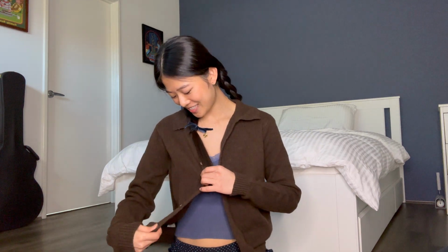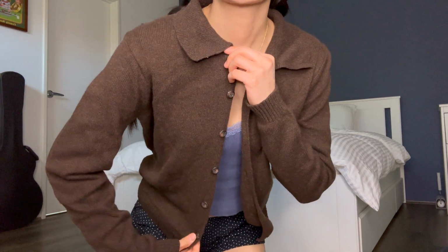You do have to be careful with this piece when you're washing it. Honestly, I suggest not to wash it at all. You should just, I don't know, not wash it, but then that's impossible. So yeah, minimize washing with this piece, but I really like this piece. Look at it. It's just plain simple. It's borderline grandma sweater, but there's something just so cute about it.